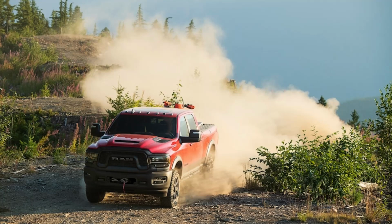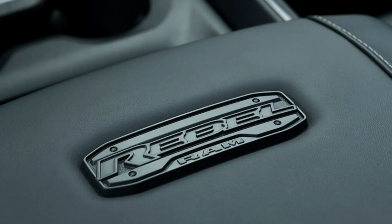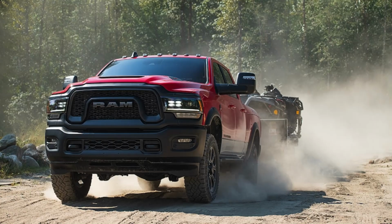So let's get to the news here from Ram with this new 2500 heavy duty Rebel. Ram introduced its first half-ton Rebel, the 1500, back in 2016. But as you do know, there has never been a 3/4 ton heavy duty 2500 Rebel. Right up to this point, there's always been the Rebel in the 1500 series, but you've never had a 2500 heavy duty Rebel.